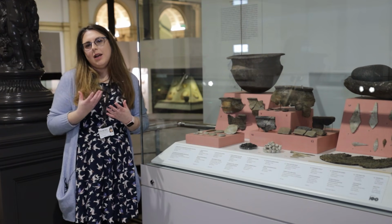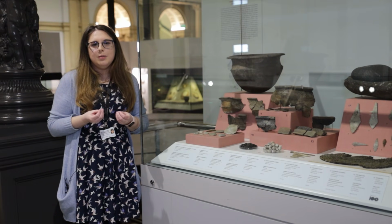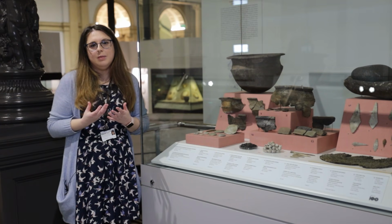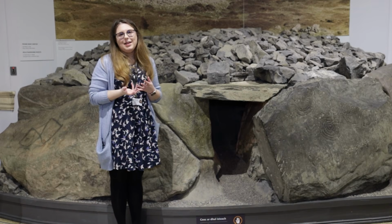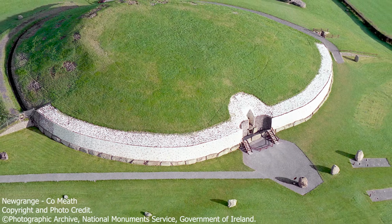There are four main types of tombs that we find in Ireland from the Neolithic: court tombs, portal tombs, wedge tombs and passage tombs. Today we're going to focus on passage tombs, and we have a reconstruction of a passage tomb here in the museum. There are over 300 passage tombs in Ireland today, and the most well known is Newgrange in County Meath.